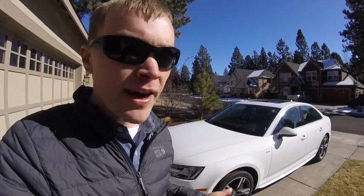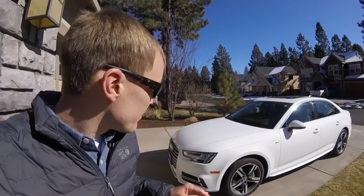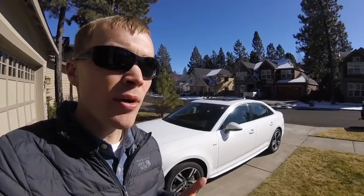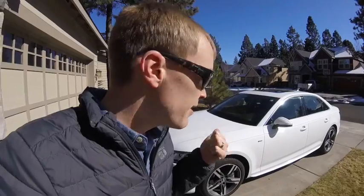This is the first time I've had a chance to drive the latest version of the Audi A4, so I'm really excited to have a look at it with you guys and take it for a drive. The A4 is Audi's basically second smallest vehicle, so they've got the A3 as kind of their entry-level sedan in the US market. The A4 is the next model up. For me, it's kind of where you go from getting a Volkswagen with a little bit of makeup to getting a true Audi.